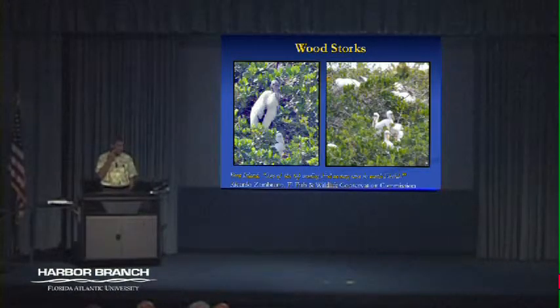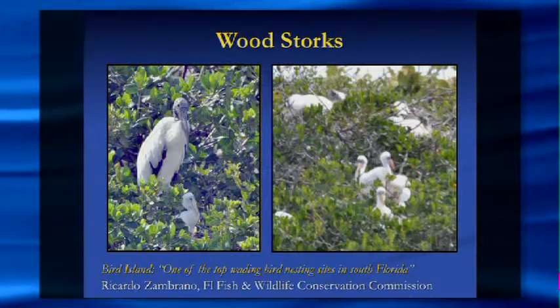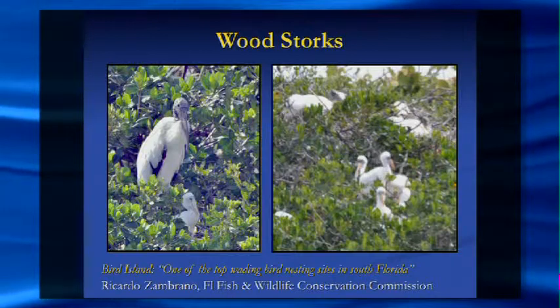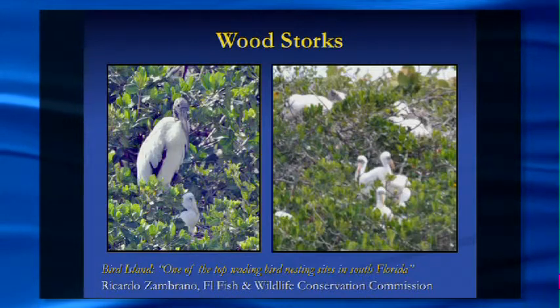I was doing this bird monitoring down at MC2, and one of the reasons that that particular island is so notable for bird nesting is because of the wood storks. They abandoned an interior nesting colony back in the 80s, and they moved over here to the coastal area, and now we've got anywhere from 30 to over 100 pairs of wood storks in any given year.